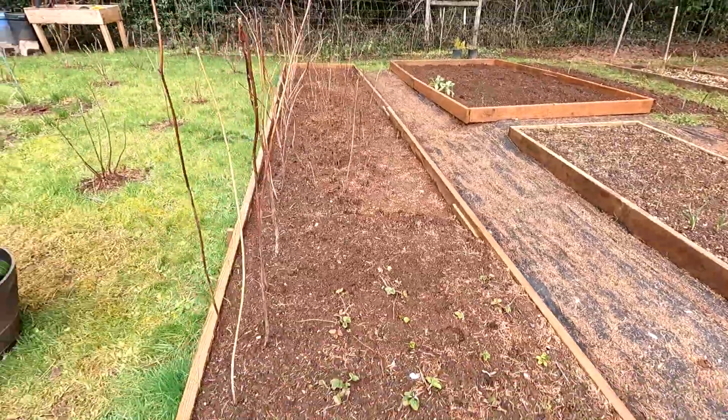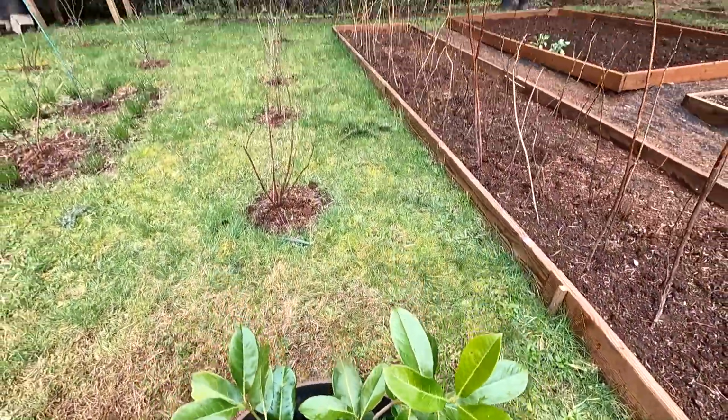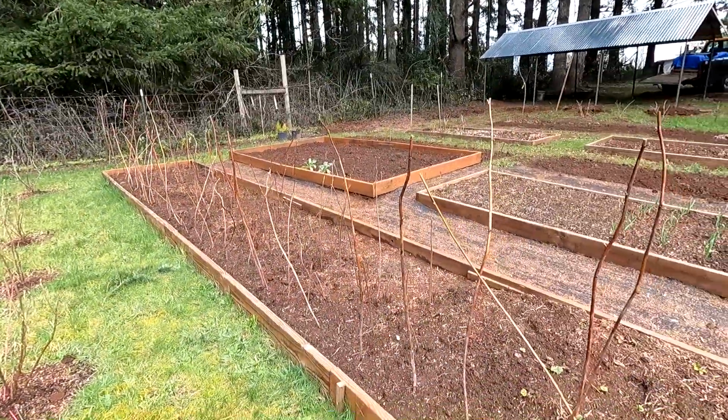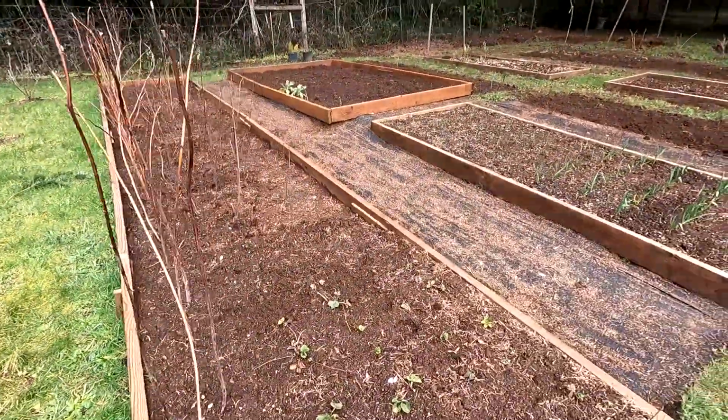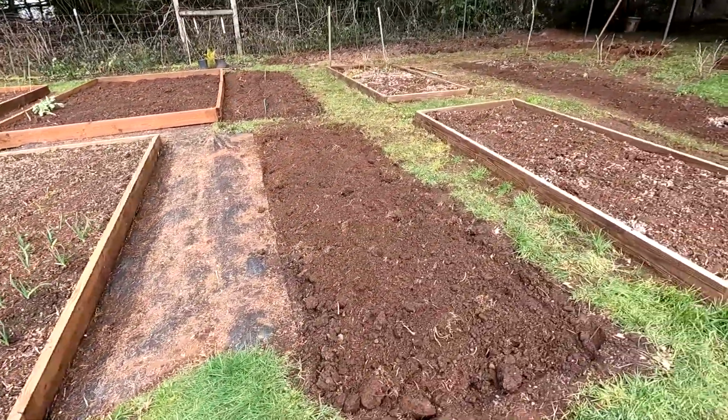Looking bare. Avocado tree. And can't wait to see this full of vegetables this summer.